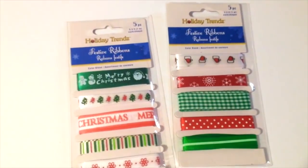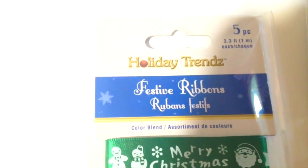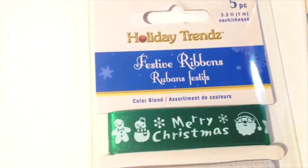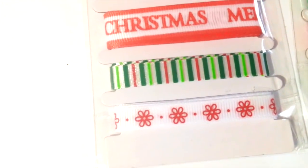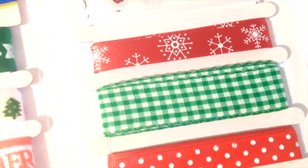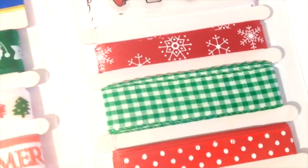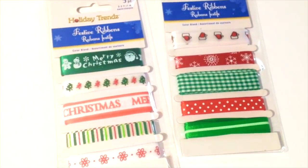These are pretty festive ribbons by Holiday Trends. You get 5 different ribbons in there and they're each 3.3 feet. So this one has the green Merry Christmas, Christmas trees, Merry Christmas, some stripes and little flowery snowflakes, I guess. And the next one has the Santa hats, snowflakes, bit of a, oh, what is this called? I can't even remember. Gingham, polka dots, and this nice little stripe. So I bought 2 of those with my intention of using them in pocket letters or maybe happy mail.